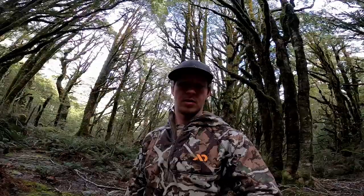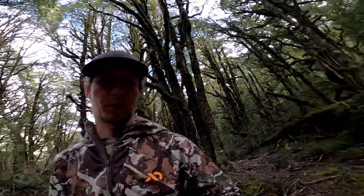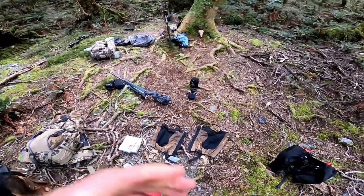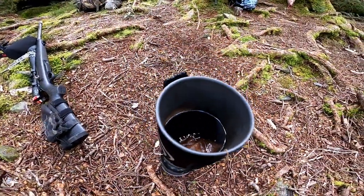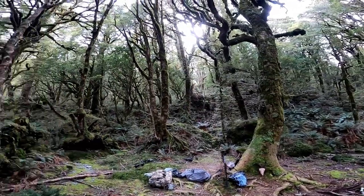Morning two. What morning are we up to? Morning four, and all pretty much packed up. Just the final things. Got a coffee on the go. Not a bad place to be camping.